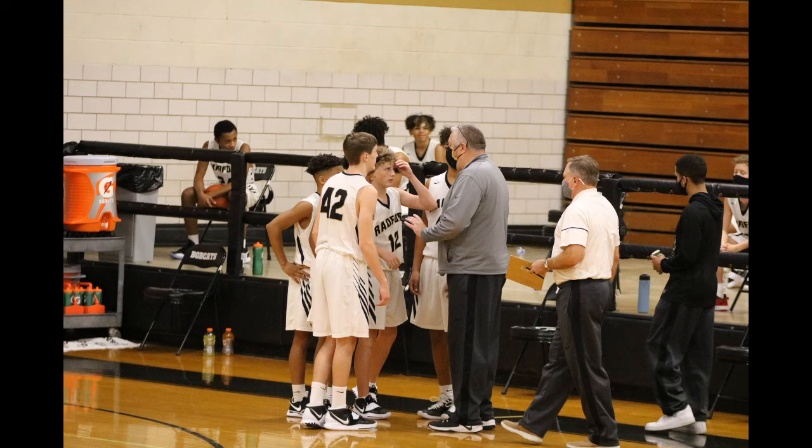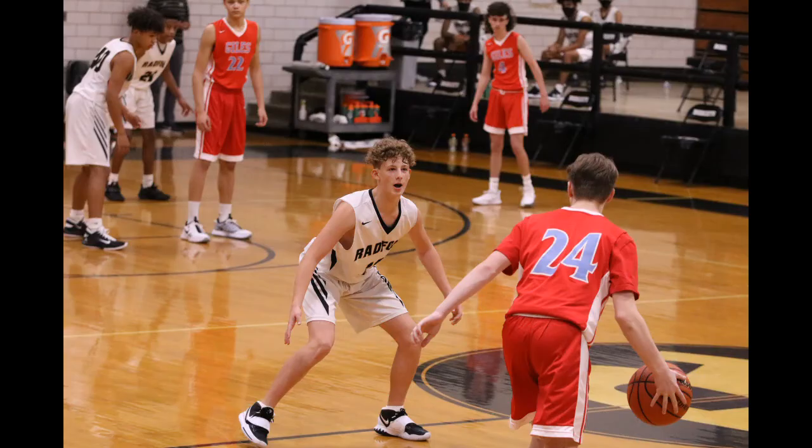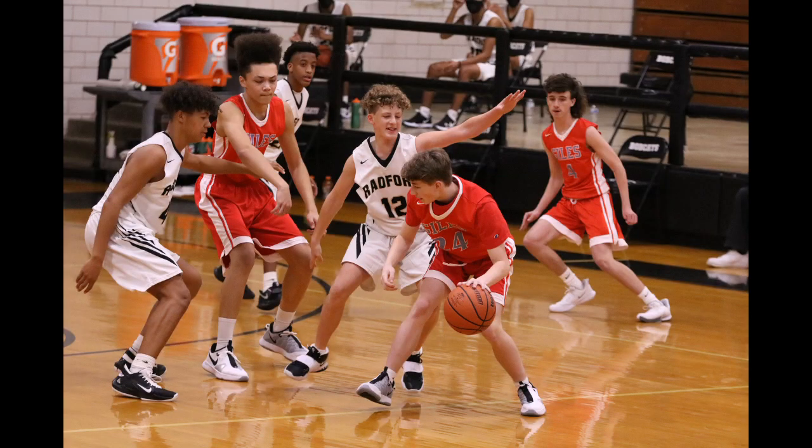Number 40 for the Bobcats. Really, I don't have his name there. Thompson, Brandon Thompson. Yep. Brandon Thompson gets fouled on his way to the basket. A strong take there. He had a nifty finish, but they called the foul on the floor.